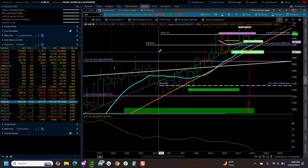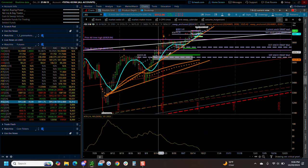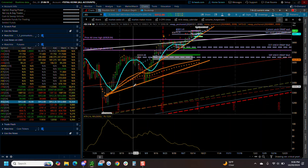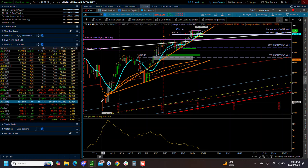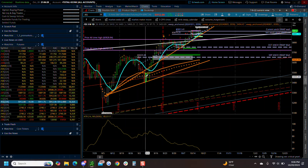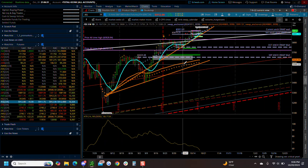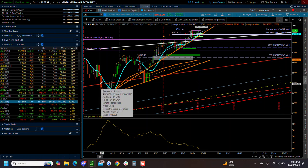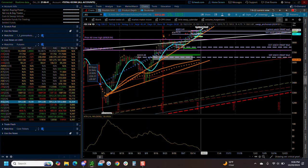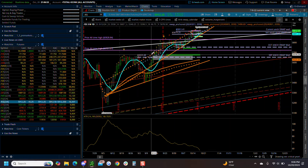Other things I'm looking at here. Let me zoom in. This here is the August low, okay? And I've changed my anchor to reflect the actual low with the main channels, and then I also got a dotted line here based off of August 1st. I don't have a line actually there on August 1st itself. Let me put that in real quick, and extend to the right.